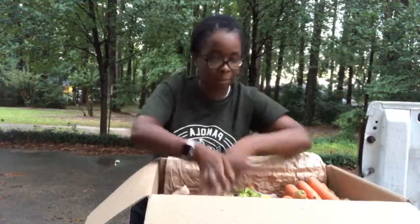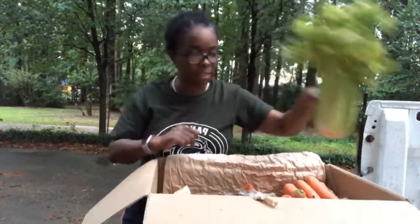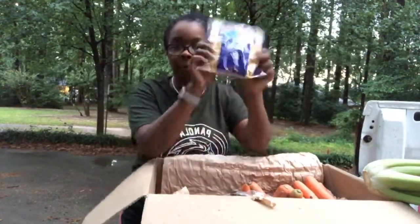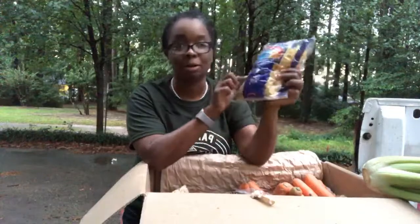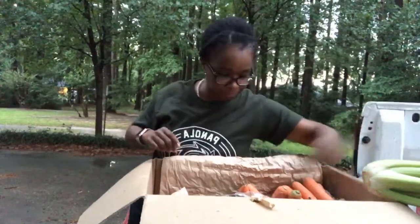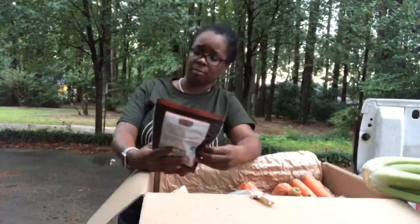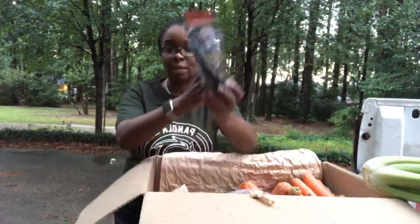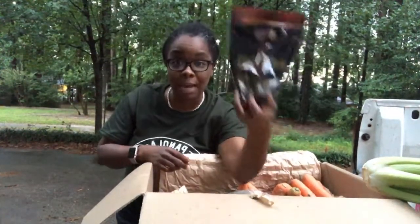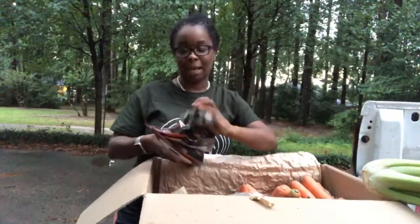That's not all that's in the box. We also have some celery. So I love celery as well. I don't remember ordering this, but we have some pasta. My daughter, maybe she added it to my cart, but we have some pasta as well. We have some almonds. It says Golden Gate Natural Almonds, dipped in olive oil and oven roasted. I cannot wait to add those on top of some fruit and go at it.